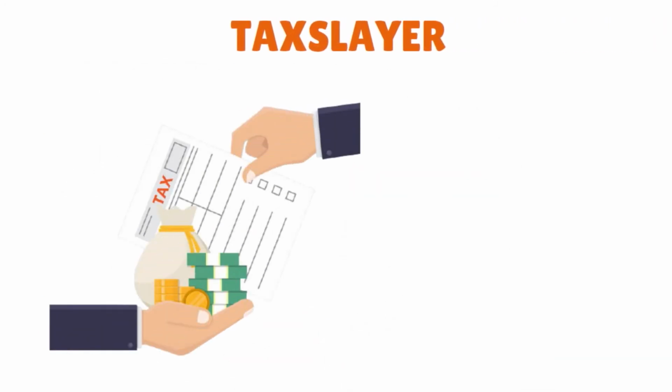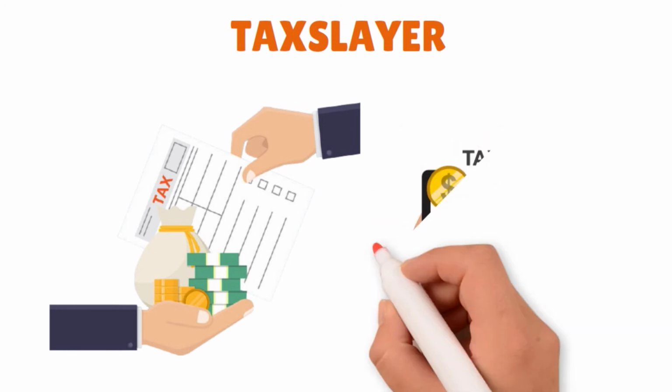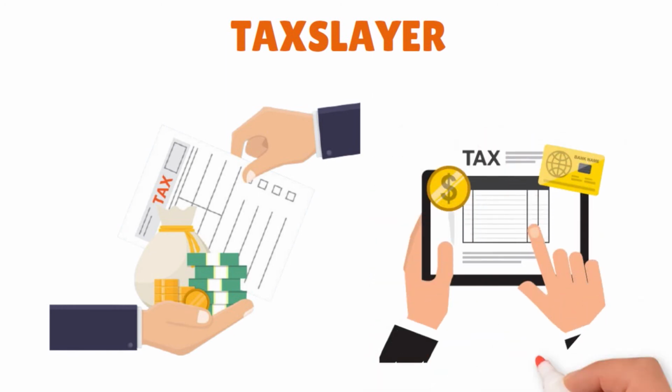If you need to file complicated taxes at a low price, TaxSlayer is an excellent middle-of-the-road option for price and functionality. It doesn't offer as much guidance as TurboTax, but it does offer audit support and plenty of tax filing options for a much lower price.